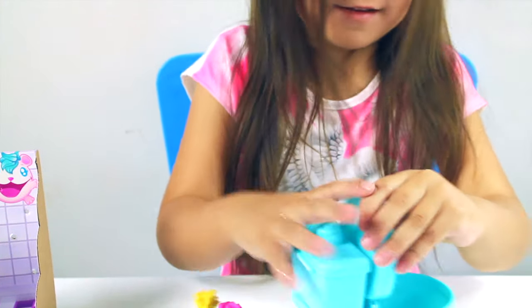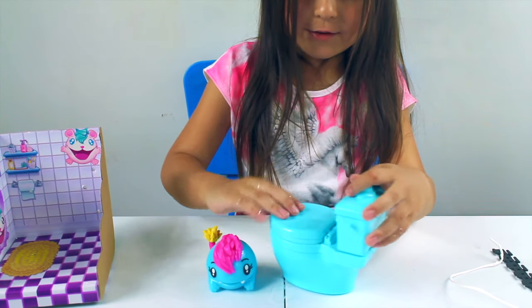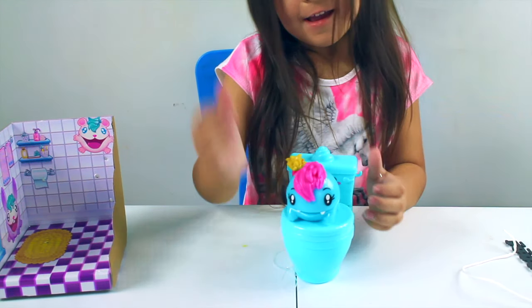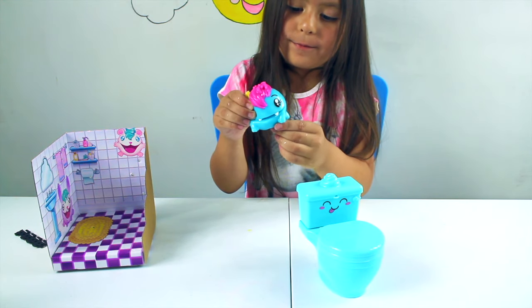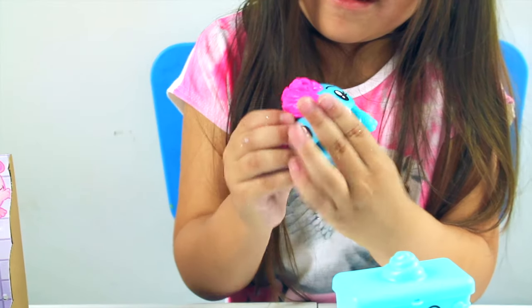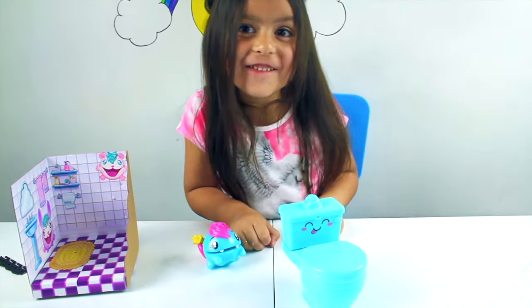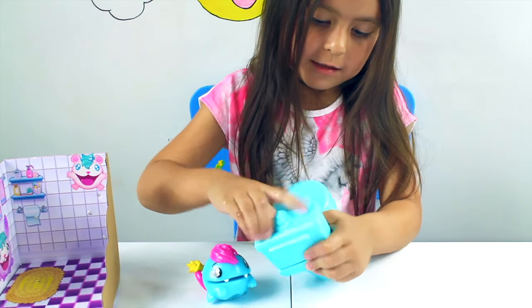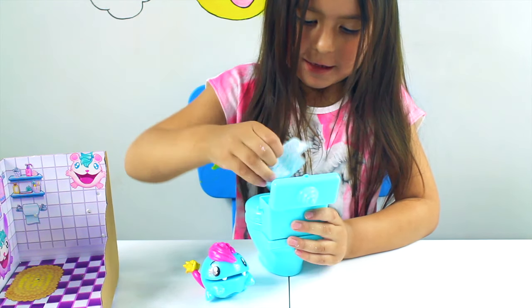Wow, he's really cute. Is anything else in the toilet? That's it. This is a cute little toilet, right? Yeah, it's super cute. Oh, he's so cute. He has pink hair, blue skin. Cute. Is there anything else in there? I think so. Let's see. Okay, let me open this. Let's see, there's stuff in here. Whoa, there is stuff in here.